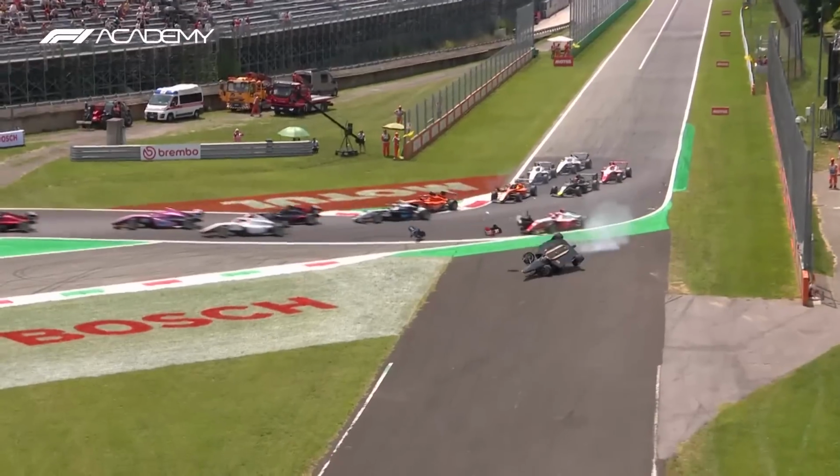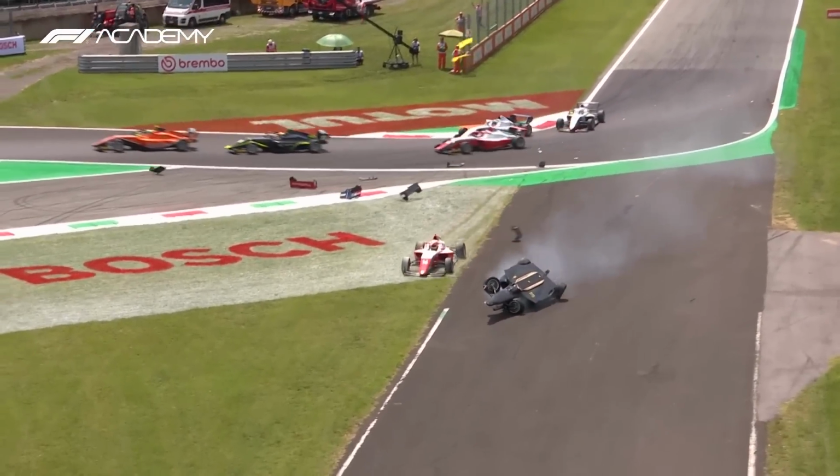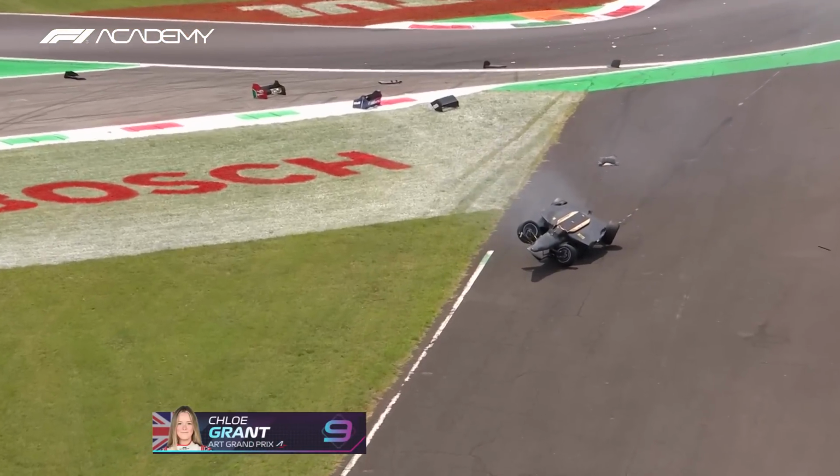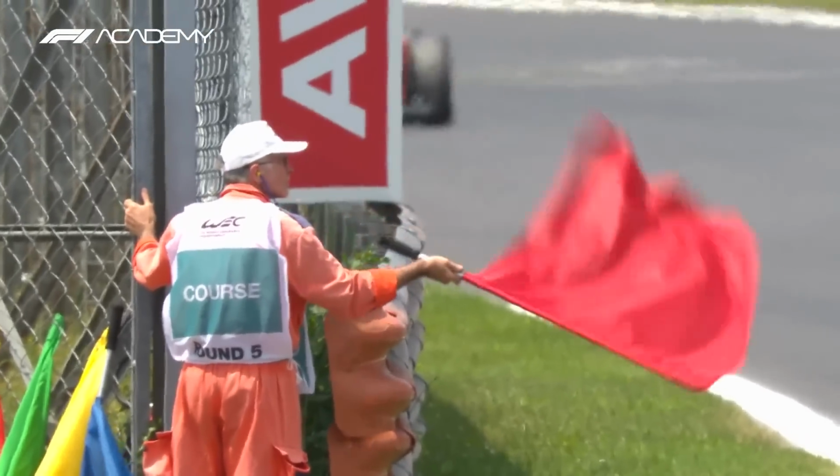year. And there's a huge shunt to the back. It's Chloe Grant in the ART car. Upside down. There's contact as well with one of the Premas, and that is a huge shunt.